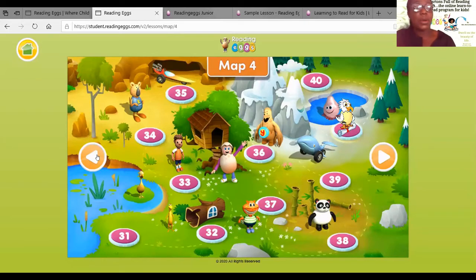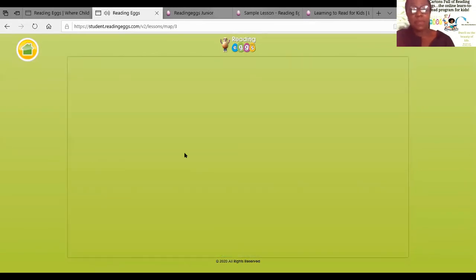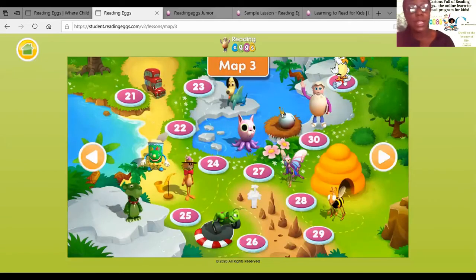Okay, so I will go back to another map, and then I will show you an activity from the map. So this here, what our bird duck is on, this is the quiz. And remember, I told you that the quizzes are at the end of the map.